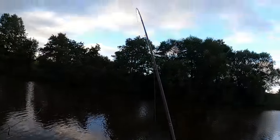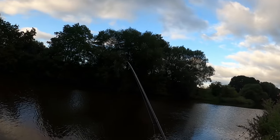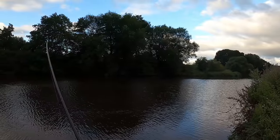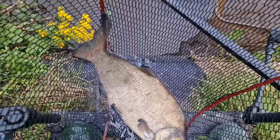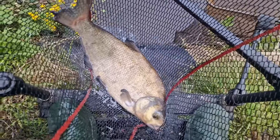Like that. You see there, I just give the time for the bite to develop. You know, them little jags, you're not striking at, you're waiting for a positive pull round like that. They're a bit like chub, you've got to make sure you get every one of them in. Got nice deep water in front of us. Just take your time. Bream number three of the day. Again, excellent condition and good quality.